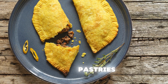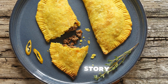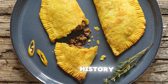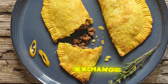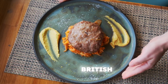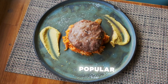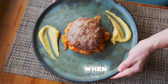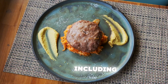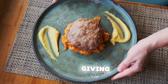These golden, flaky pastries filled with seasoned meat are a testament to the island's diverse cultural influences. The story of the Jamaican beef patty is one of adaptation and fusion, reflecting the island's complex history of colonization, migration, and cultural exchange. Some say they are a descendant of the Cornish pasty, brought to the island by British colonists. The Cornish pasty, a savoury pastry filled with meat and vegetables, was a popular dish among British miners and labourers. When the British colonised Jamaica in the 17th century, they brought with them their culinary traditions, including the Cornish pasty. Over time, the pasty was adapted to suit local tastes and ingredients, giving rise to the Jamaican beef patty we know today.